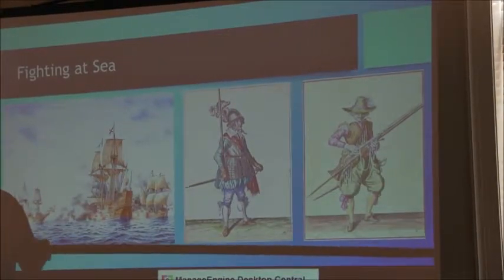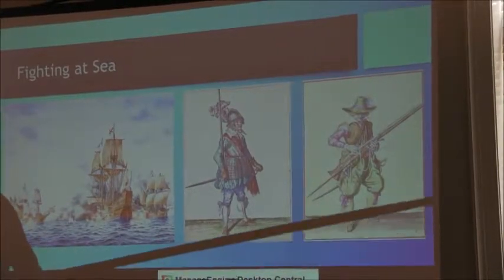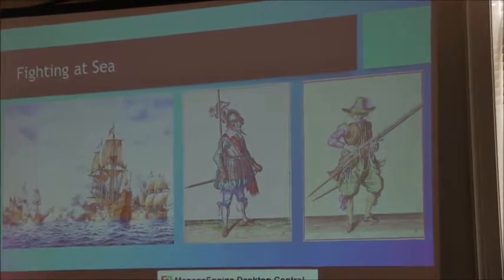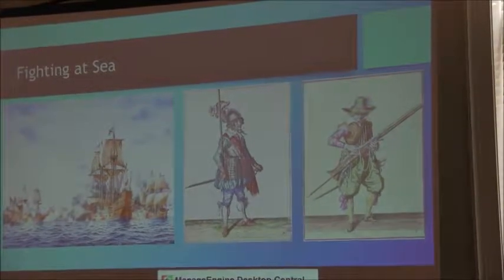And so they don't have to be in close formation anymore. This thing can be used when you're trying to get somebody off of a plank, off of a board. And so the tactics are going to be pretty nasty, just like on land. And they're wearing armor. So if you fall off the ship, you're going to go straight to the bottom pretty quick. So everything about fighting at sea is just as dangerous as fighting on land.